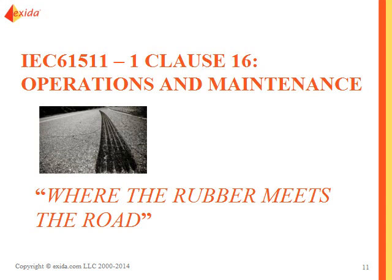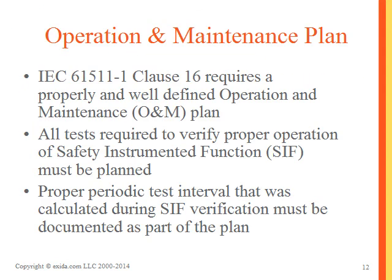So if we look at clause 16, this is basically where the rubber meets the road. And 61511 is very clear that you require a properly and well-maintained and defined operation and maintenance plan. This should include all tests that are required to verify the proper operation of your safety instrumented functions. And don't forget that a safety instrumented system can consist of one or more safety instrumented functions.